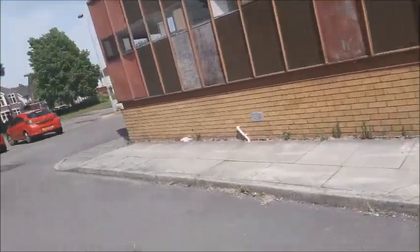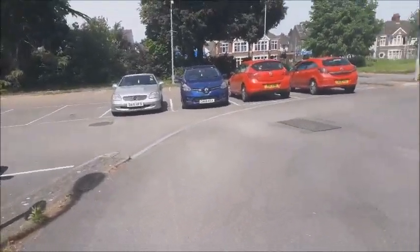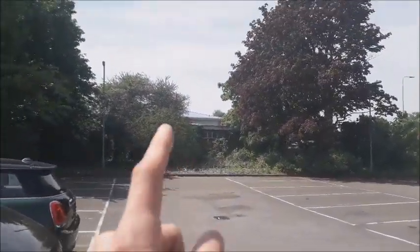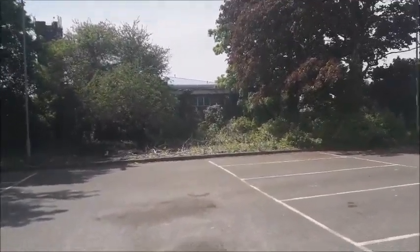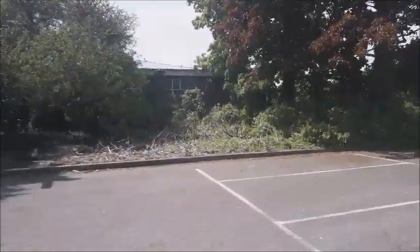And can we see it? We can, there. I'm obviously not going to try and get in or anything. There, what's left of the Ely Hospital. This building here? Yes, this building right by here. So what's in there now? Nothing. The council's still sealed it up, though. That's the main thing.